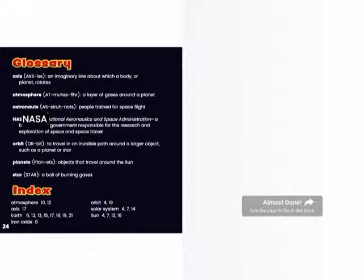NASA. National Aeronautics and Space Administration. A branch of the government responsible for the research and exploration of space and space travel. Orbit, to travel in an invisible path around a larger object, such as a planet or star. Planets, objects that travel around the Sun. Star, a ball of burning gases.